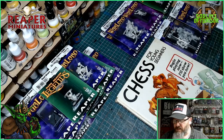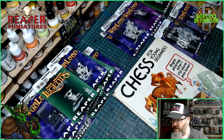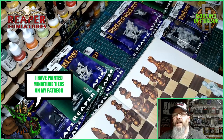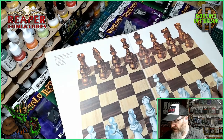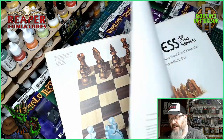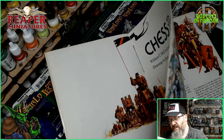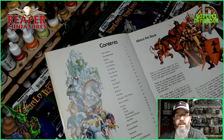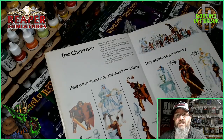But yes, this was me, and this book was amazing because it was so simple. And let me see if I can get you in the picture a little bit more. I don't know if you can dig out a copy of this on eBay or somewhere, but it's a fantastic way for a newbie, a very young Michael Mordor, to play chess.